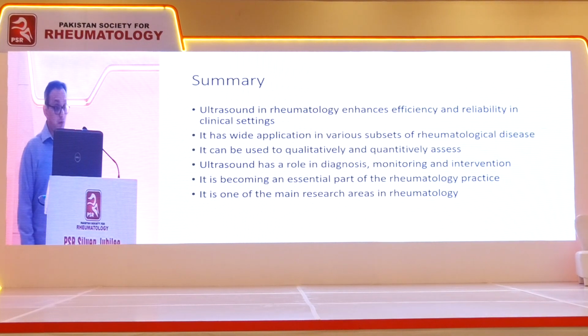So, in summary, we have ultrasound as a very reliable and a very useful tool which can be used all across rheumatology, not just for joint inflammation, but for multiple pathological processes in their assessment. It is helpful both in qualitative and quantitative assessment of the joint disease, and it has a role in diagnosis, it has a role in monitoring, it has a role in rheumatological interventions, and I do not see that in the future we will be able to work without ultrasound. I think it's going to become an essential tool. It's already becoming an essential tool in rheumatology practice, and it is something that is going to be a must in the future.